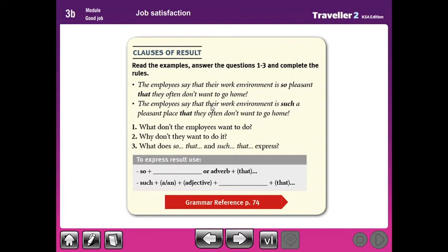The employees say that their work environment is such a pleasant place. Before we saw so pleasant; here we use such a pleasant place. Here we use a plus adjective plus noun, that they often don't want to go home. For example, the exercise is so easy that I can do it on my own. What don't the employees want to do? Why don't they want to do it? Here we ask this question to get the result.